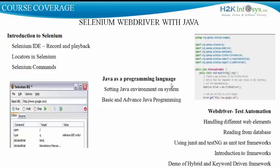Okay. So if you look at the course structure, the course is broadly classified into three important categories. First, we get our introduction. We basically prepare our foundation where we learn what is Selenium. And then using an intuitive component of Selenium called Selenium IDE, which is a record and playback tool, we learn the concepts of Selenium. We learn how to locate elements in Selenium. We learn about some web technologies. We learn what are the different Selenium commands which are available to us.